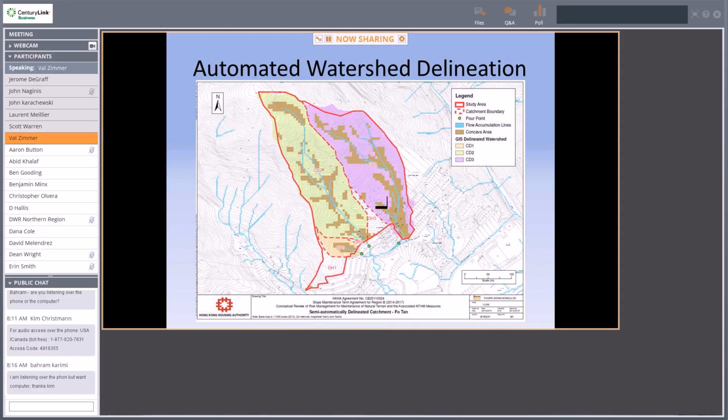In order to then analyze catchment by catchment, we can use some automated watershed delineation algorithms, and this has allowed us to basically divvy up each of these smaller catchments so that we can see this one's affected by channelized debris flow hazards, this one's affected by channelized debris flow hazards. These smaller ones are not. Those are affected by small, shallow landslide hazards.